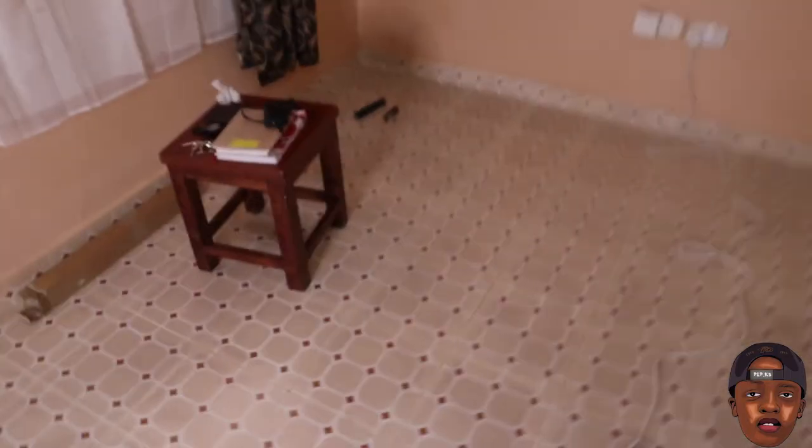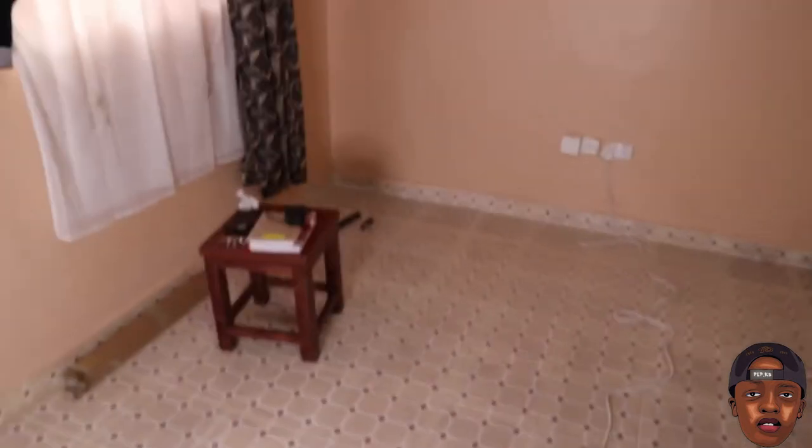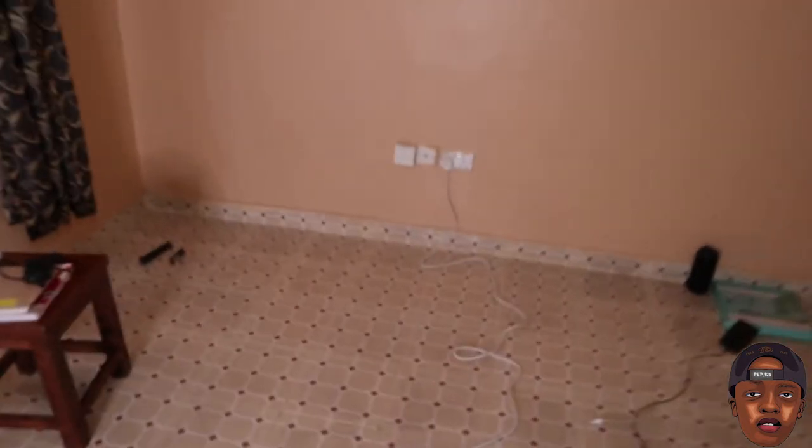So here's the living room, or the lounge area. And I have my jumper, and there's a window. Yeah, I think that's it. For that side, that's the sitting area. There's still nothing. Then now we come to this side.